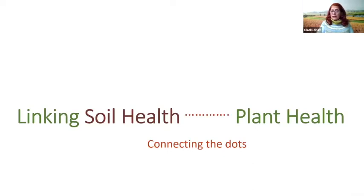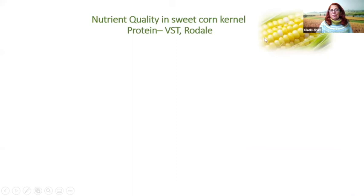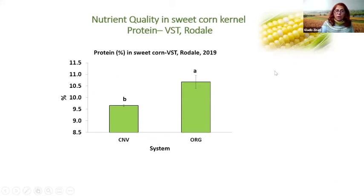So now let's connect the dots between soil health and plant health. Here I'm giving you some highlights about the sweet corn, one of the crops that we are growing in the vegetable systems trial. Again, I'm talking about protein, and protein is based on nitrogen. We knew that nitrogen in the soil was high in the organic and lower in the conventional, and that's the same year, in 2019. And if we look here, again, you can see that the protein in the sweet corn was higher in the organic than in the conventional.